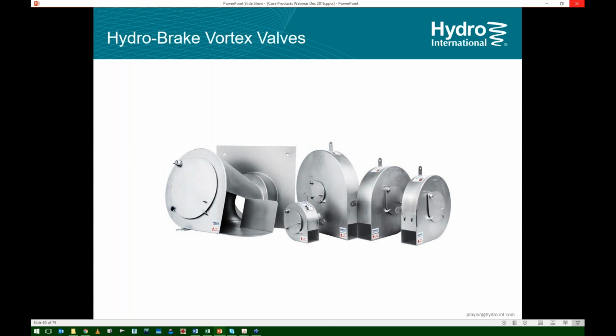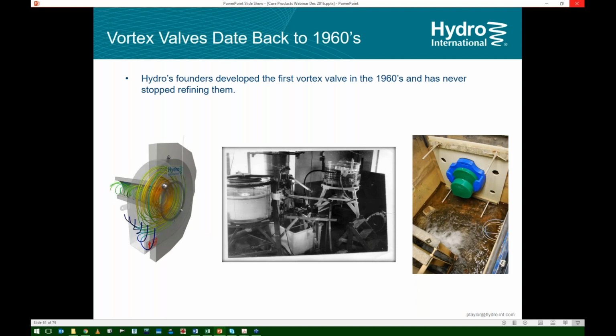So that requires collecting the stormwater, either infiltrating it or putting it into storage and controlling how quickly it gets released. So you're really trying to mimic pre-development C values for that site. So when we look at flow control, the Vortex valve is not new. It's been around since the 1960s. It was the first product the Hydro founders developed for combined sewers.